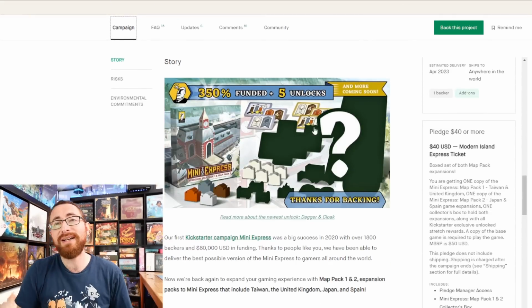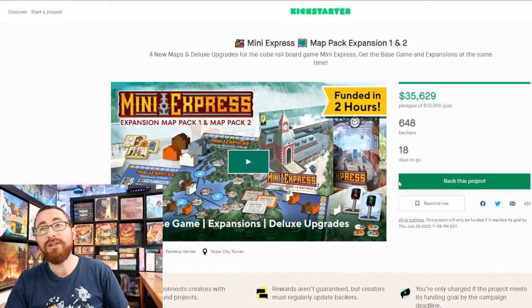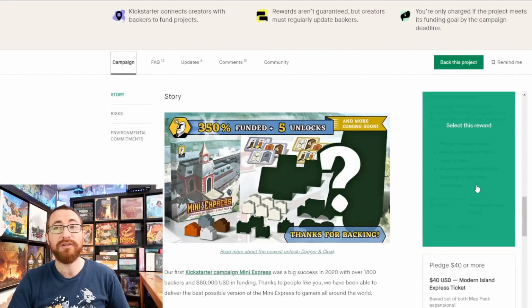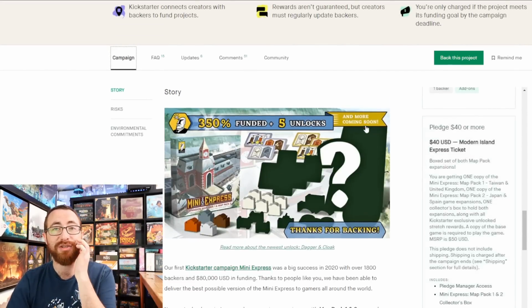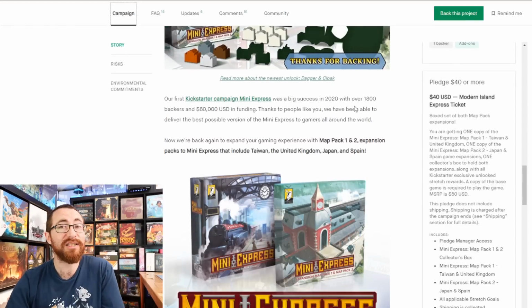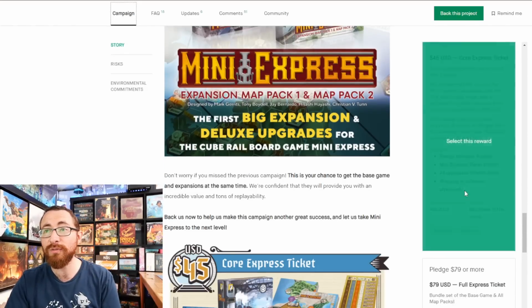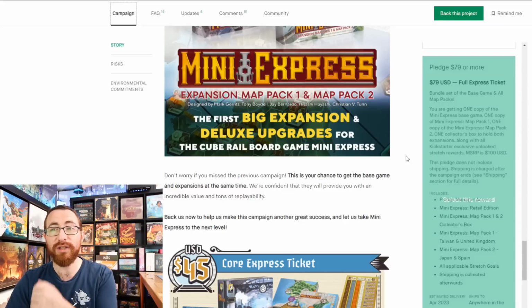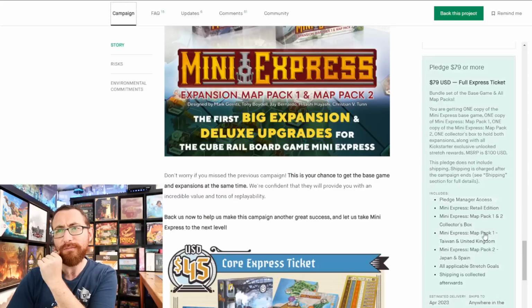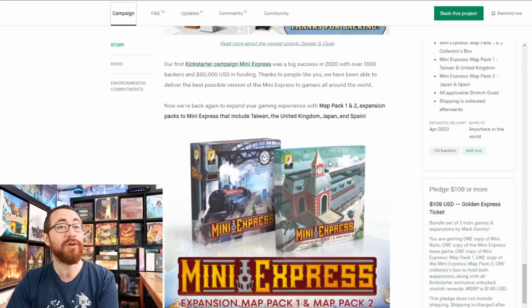This came out last year from Kickstarter, and this is giving you 2 expansions, either $20 apiece or $40 for both of them in a single pack, Modern Island and Express Ticket. This is expansions. That's all it is, expansions for the base game. If you want the base game, you can get that too over here. They actually have it as well, for $109 for the golden ticket, $70 for the full express, giving you options for the retail edition or the Kickstarter version of the original base game. And this is one that if you go to the website, you can try to find it as well. I believe it's currently out of stock.